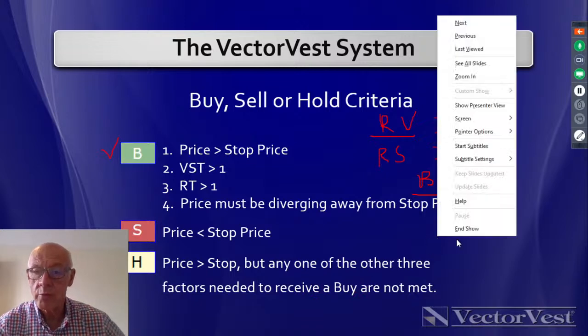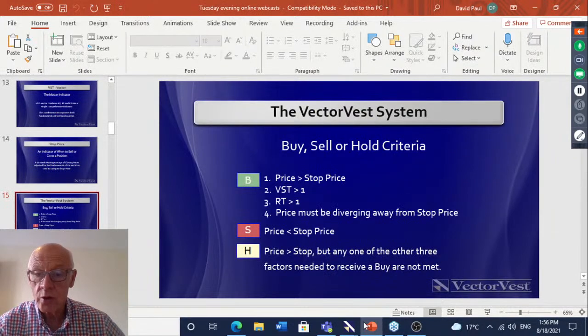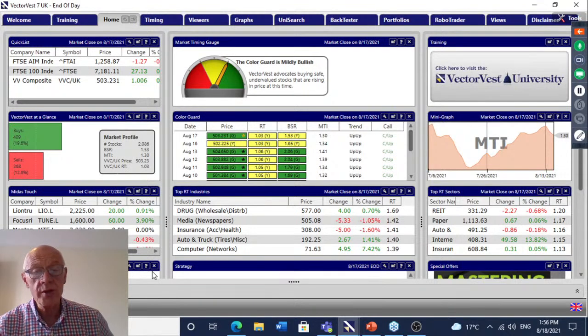And if I was managing your money, those are the shares that I would look for. So if I go to VectorVest now, I'm going to explain. Those of you that are new will say, what's that? Well, there's a great deal of information on the front page of VectorVest.